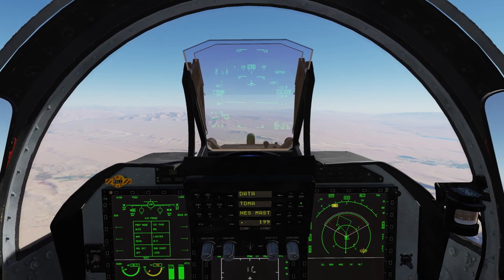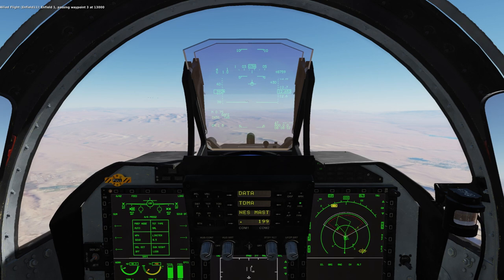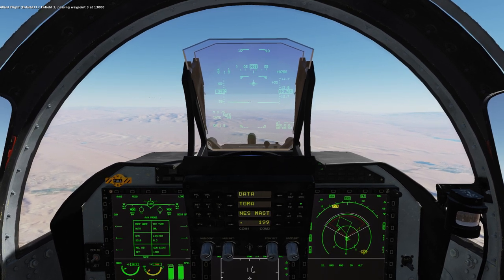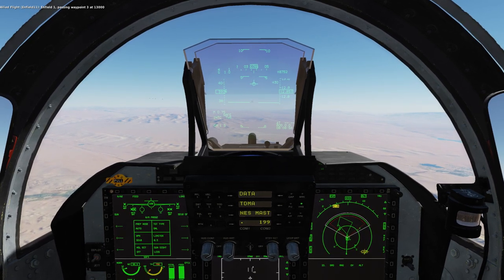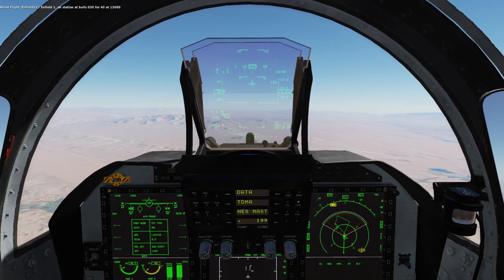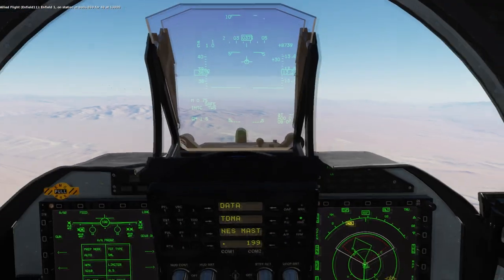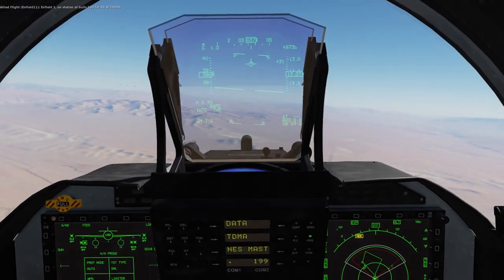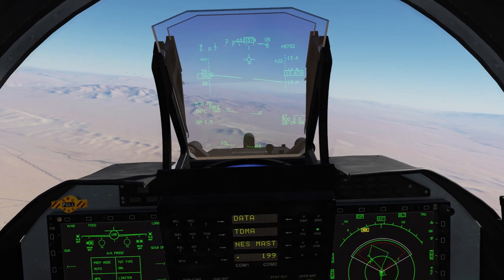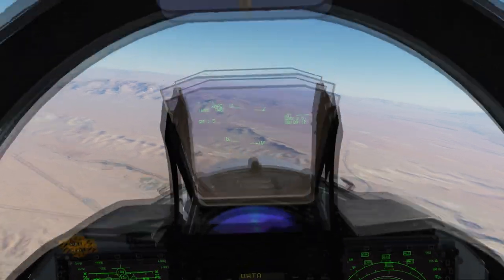Both friendly flights are visual ahead of us. Enfield 1, passing waypoint 3 at 13,000. They are in a holding pattern waiting for their fighters. Enfield 1, on station at bulls 030 for 40 at 13,000. We are on course, as according to our map, and we'll be heading towards the rendezvous point.